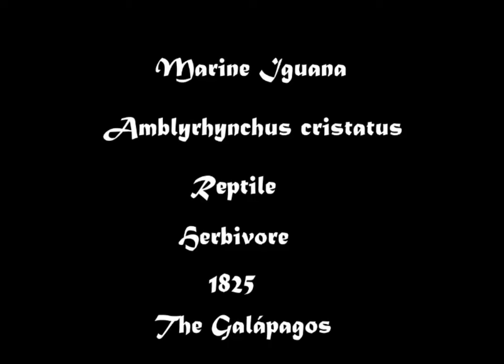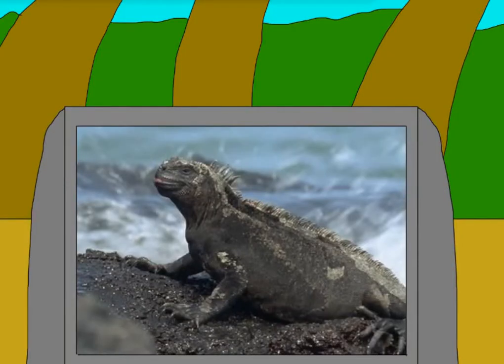The marine iguana, Amblyrhynchus cristatus, is a reptile. It's an herbivore. It was described in 1825, and it lives in the Galapagos. The marine iguana has the same body shape as most iguanas, but with a black body, and males also develop red and green patches during mating season. On average, males are also noticeably larger than females.